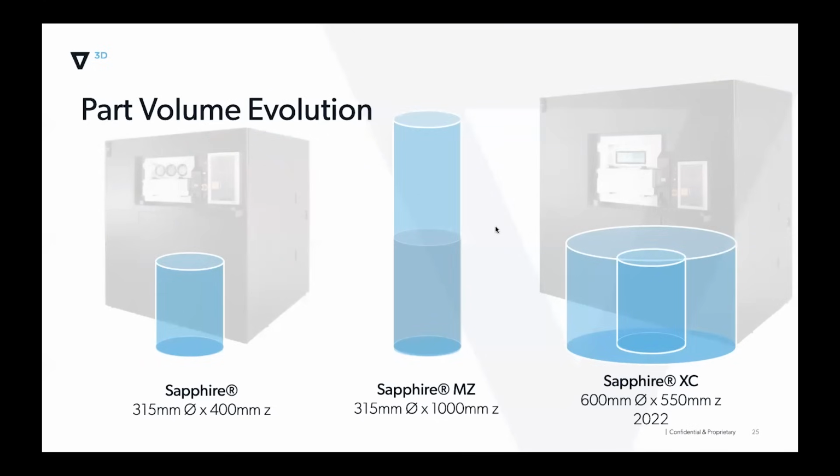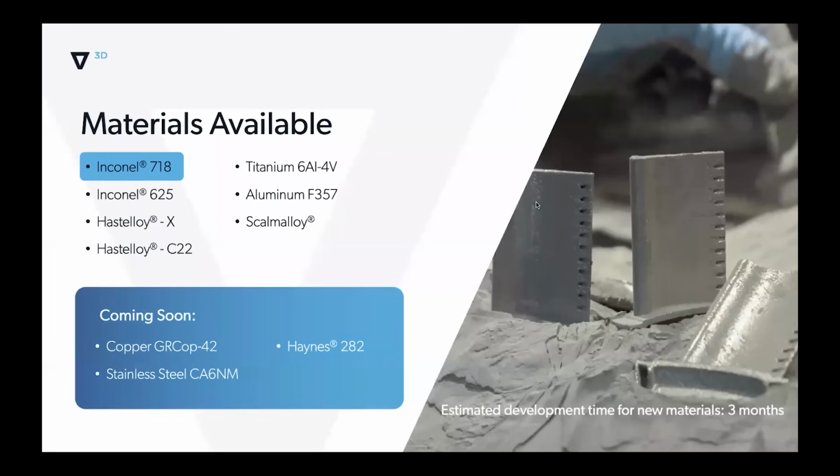And what we're seeing so far is that, yes, this is indeed the case, and we are fairly easily and quickly able to transfer over parameters to utilize that larger build volume and increase capacity and efficiency of the additional lasers. Some of the materials that we are working with today: two common Inconels, the 718 and the 625, a couple of Hastelloys, Hastelloy X and the C22, Ti 6-4, Aluminum F357, and Scalmalloy.